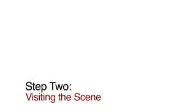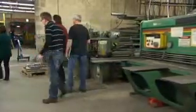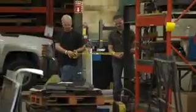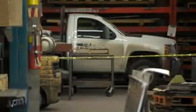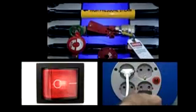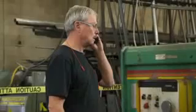As an investigator, the sooner you can get to the scene, the better. The first thing to do is to make sure the area is safe. That means clearing the area, then securing the scene by taping or closing it off to prevent further dangers to workers, as well as to protect evidence. It also means making sure all energy sources are locked out and all equipment is turned off or unplugged.